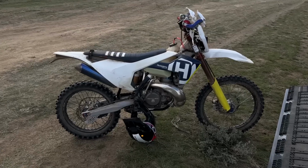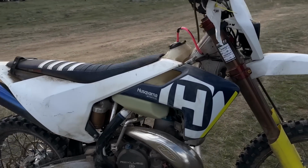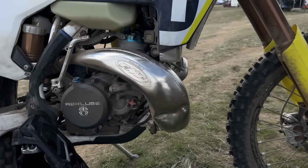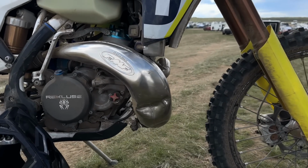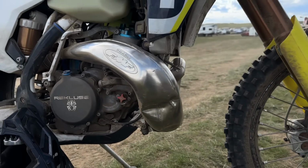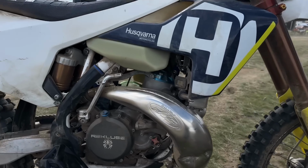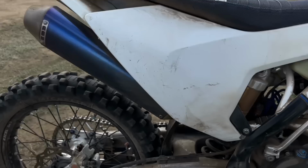Let me show you how the bike fared. I just got off of it, so I'm just now looking at it. I went down hard 3 times. One guy took me out, broke my front brakes. I didn't have a front brake for the whole race. Smashed my pipe, broke the front brake. Don't see anything else. No plastic broke.